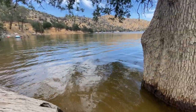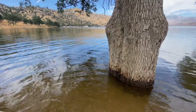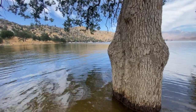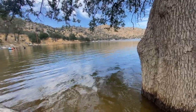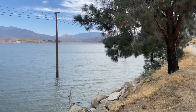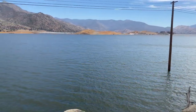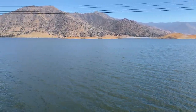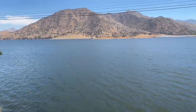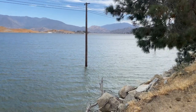And the water's pretty comfortable. It's probably about, I don't know, 75-ish maybe. So it's not as warm as some of the lakes, but it's definitely not cold. Feels pretty good. You can see, man, the power poles are in the water. This lake looks massive. Every time I've driven by here in the past, it's a lot less than this. You'll see a lot of land everywhere, but sorry, it's a little windy up here. But you can see the water is super high.